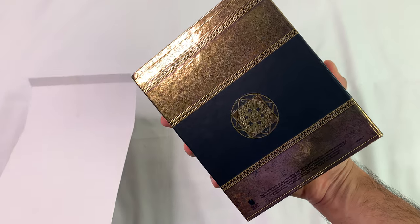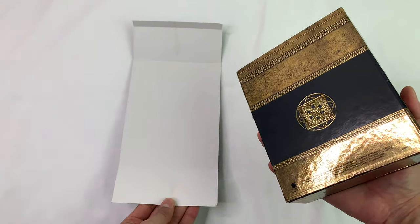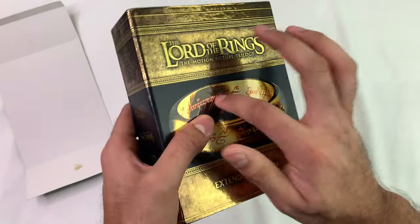What was it? Planet of the Apes. They glued this thing all the way on the back. This they didn't. They just put one small piece of glue at the bottom and the top, so it doesn't ruin it. The case feels good.